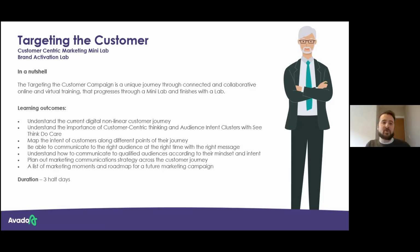And the purpose of this particular campaign really is to look at different points where you target your customer. We looked at a variety of different things, so understanding your customer's journey and the moments before they purchase. What signals do they give off before actually making that purchase? Do they put things into the basket, for example, and then take it out again? So it looks at understanding that journey a little bit more.